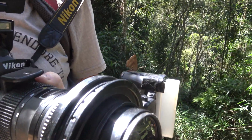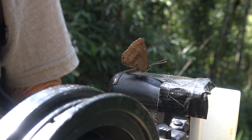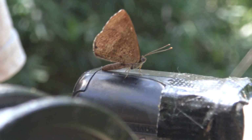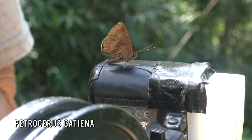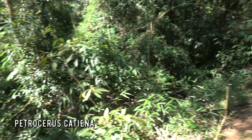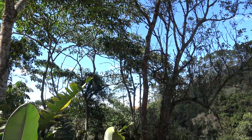So what species is it? George will tell you. George, what species is it? Petrocerus. This is the ultra rare Petrocerus. It's only known from 2 or 3 localities. 2 or 3 localities. So that must be very special then. And it's sitting on the camera, how ironic. Oop, here you go. Rare butterfly. There's another one here. Another one? Yeah.